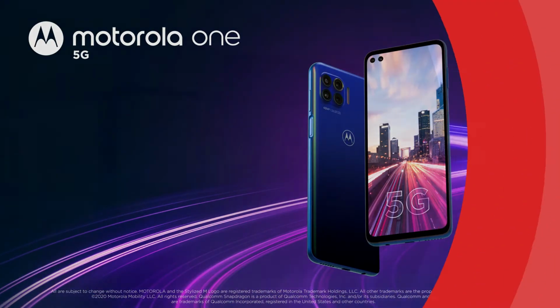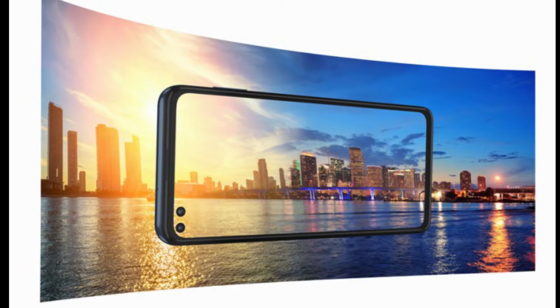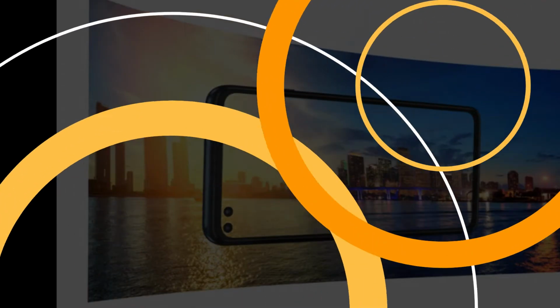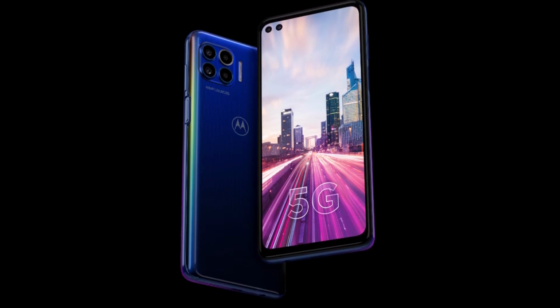The latest launch has the Snapdragon 765 SoC ticking at its core with the Snapdragon 1052 modem for 5G connectivity. The Motorola One 5G comes in a single variant with 4GB RAM and 128GB storage, which can be expanded up to 1 TB using a microSD card.